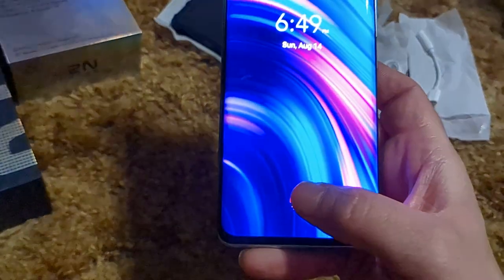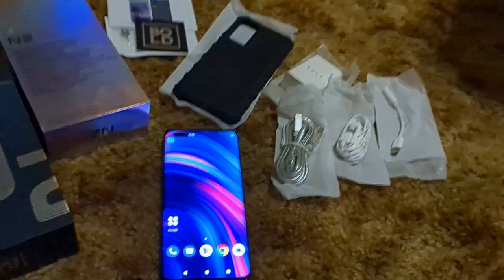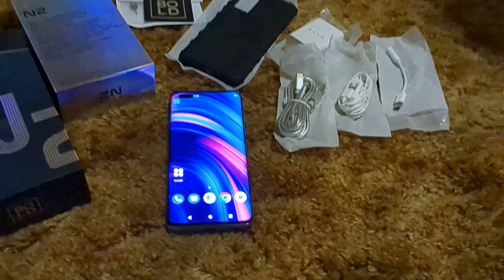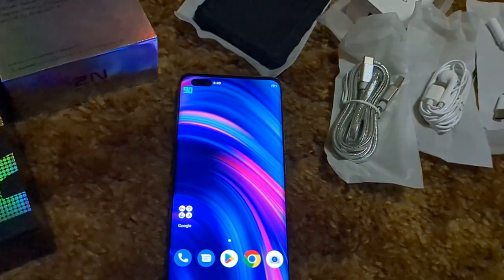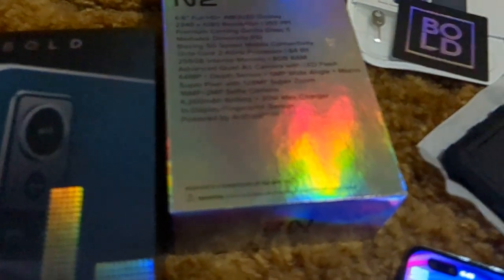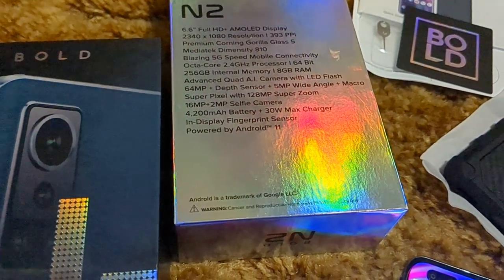For reference, this also has an in-display fingerprint sensor, and it works great, by the way. It works fantastic. The facial recognition works great. It's kind of hard to show that on camera, but you'd expect it to work great because it does have the dual front-facing cameras there. I'll also give you a rundown on the camera specs, just to let you see it there.